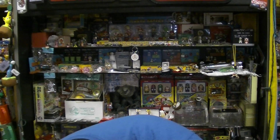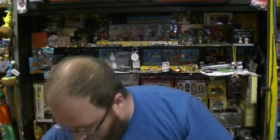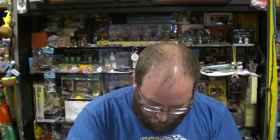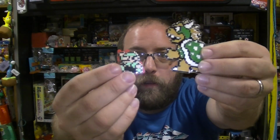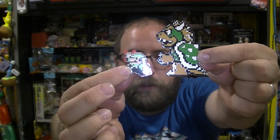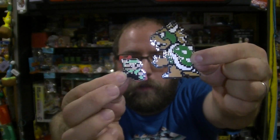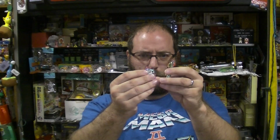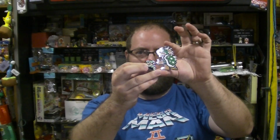If I could find real quick small Mario, so I could show you. Well, here's Luigi. You can kind of see just how crazy that comparison is. And I think that's to scale. I mean, they would be in the same pixels. So that's got to be to scale. Bowser's pretty intimidating.